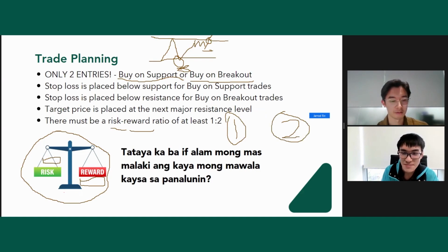Yeah, I just want to add, when it comes to risk and reward, there's always a trade-off. So when you look for a higher reward, you'll always have to assume a lot more risk. So it's high reward, high risk, low reward, lower risk.